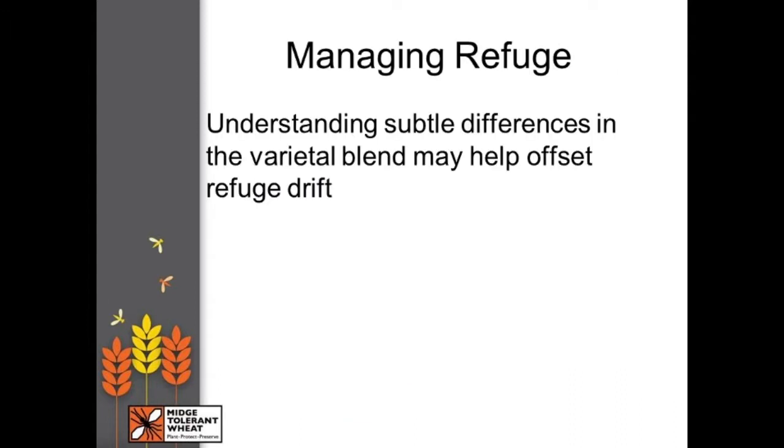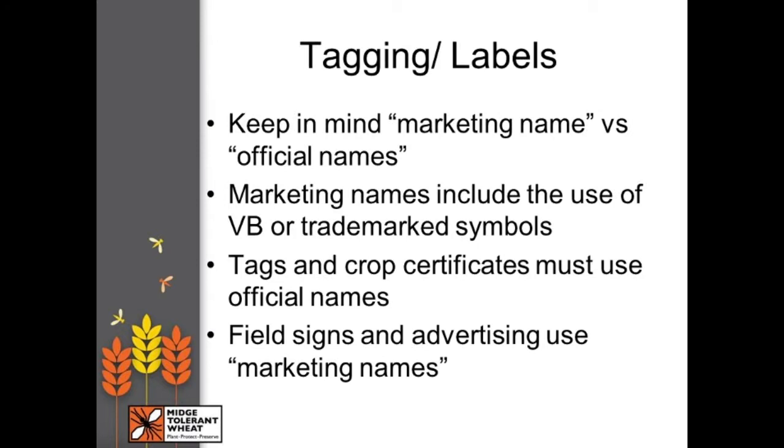So that's kind of the wrap on most of the material, but understanding the subtle differences between the two varieties that are in the blend can help you manage it in the field, help you protect it in the field, and then take it through the seed cleaning plant to try and minimize the amount of drift going forward. But it does take some extra work, and it's important that you share that information with your customers, because they're the ones that are ultimately benefiting, and you want to be talking about the value that you're providing to them.